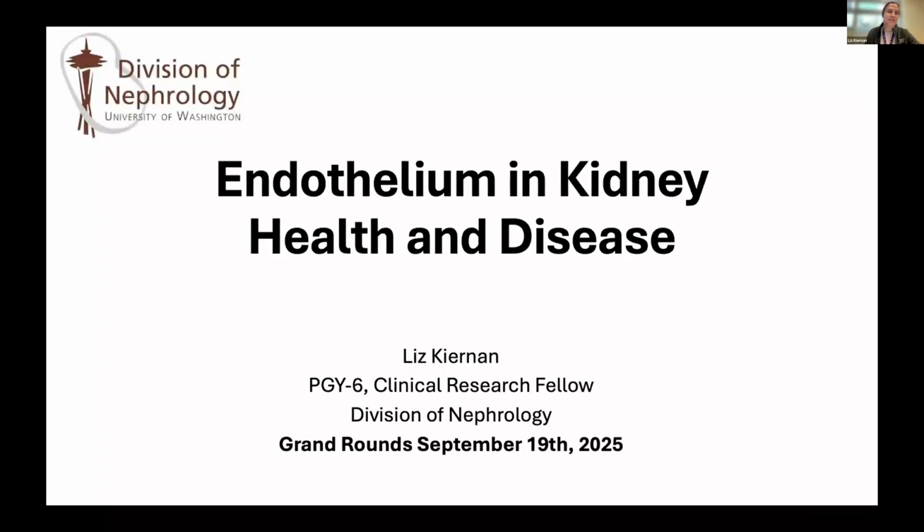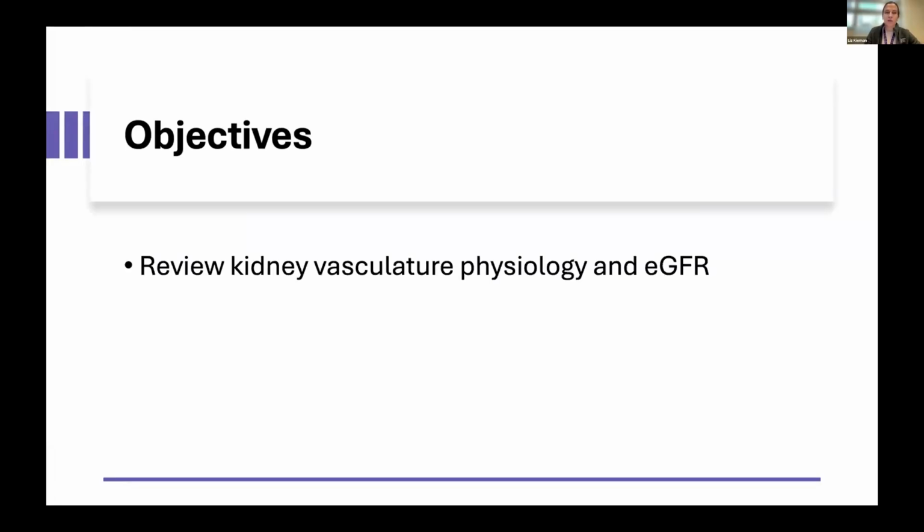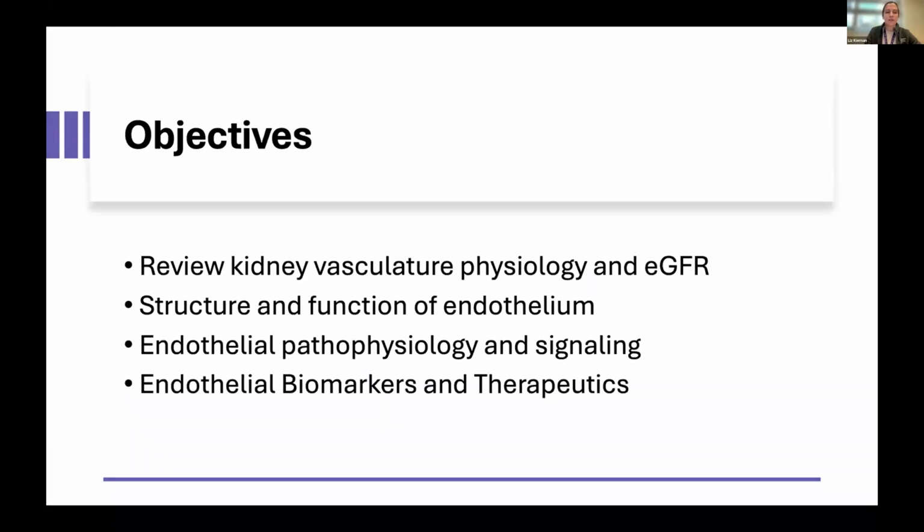And what I'm actually going to present on today is a personal interest of mine, which is a broad sweep into the endothelium and kidney health and disease. My objectives of the talk are to start by reviewing renal vasculature physiology and GFR, talk about the structure and function of the endothelium, talk about endothelial pathophysiology and a couple of signaling mechanisms, and then talk about the role of possible biomarkers and other therapeutics in endothelial injury. And finally, to talk a little bit about what the next steps for me are going to look like.